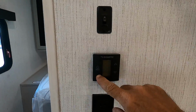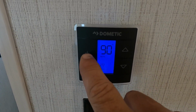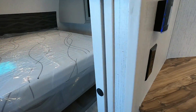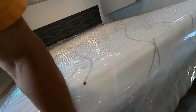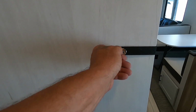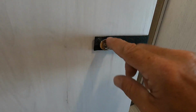Our smoke alarm is above some more lighting for the bedroom. And our thermostat, which will control a fan, AC, and heat. Up and down over here for your temperature control. Bedroom does have a hand crank open vent there. A little bit of storage up under your bed. Closets behind your door where you are also prepped for a TV. Make sure when we're traveling that this door is snapped into open position.